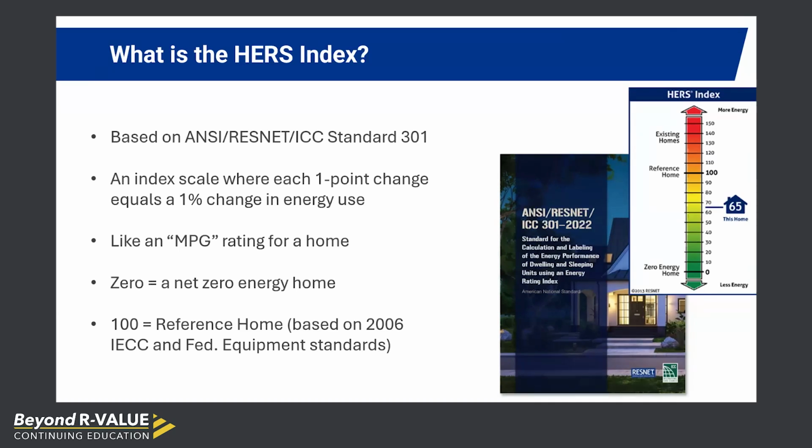That home would have to have some amount of renewable energy to get there, and then a 100 is the reference home that the rated home is compared to. And that's based on the 2006 version of the IECC, as well as the federal equipment efficiency standards that were in place at that time.